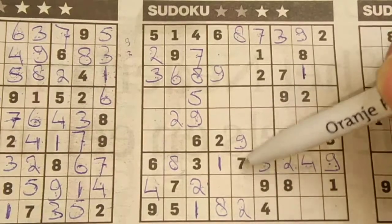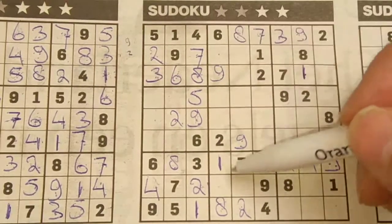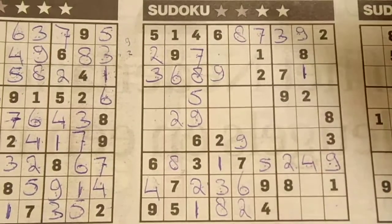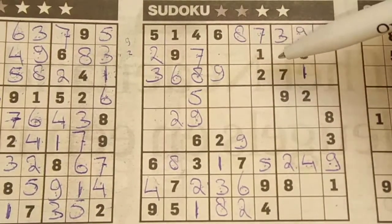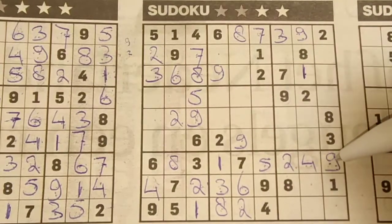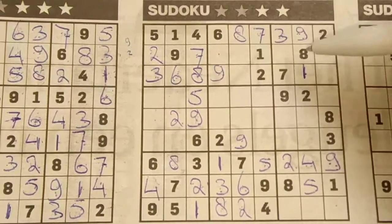2 missing numbers in this big square for the numbers 3 and 6. We have a 6 there, so no 6 here. 6 should be here, and the 3 goes there. 1 missing number in this row for the number 5. Yes, 5 is missing.